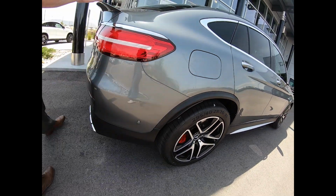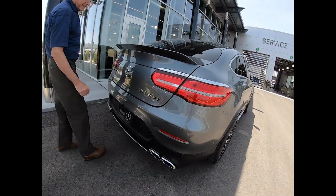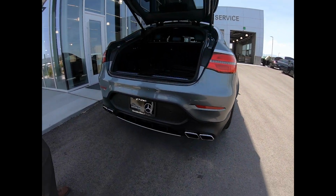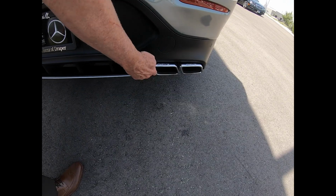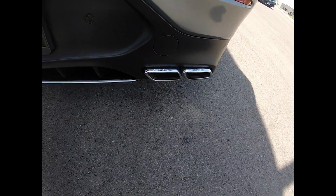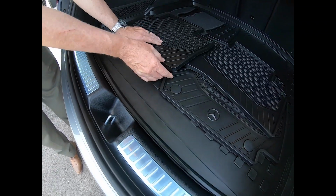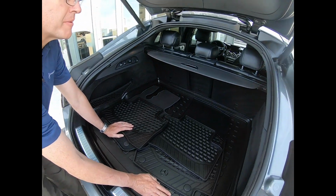Look at this. I love the spoiler. Of course, real AMG means that we get these squared-off tail pieces. Inside, you can see it's super clean. Some bonuses here with the mats, all-weather mats, and the tray in the back.